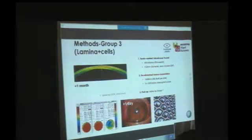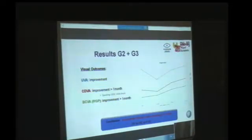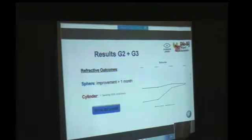In group 3 we have the lamina with cells. This is shown to lead to a much more biologically activated tissue, and at one day the corneas were much more transparent. The transparency of these corneas was achieved faster. We have an improvement in the uncorrected visual acuity, in corrected distance, and especially in corrected distance vision with contact lenses. So following this initial decay that was observed in the previous group 2, we had an increase and continuous increase in the visual parameters.